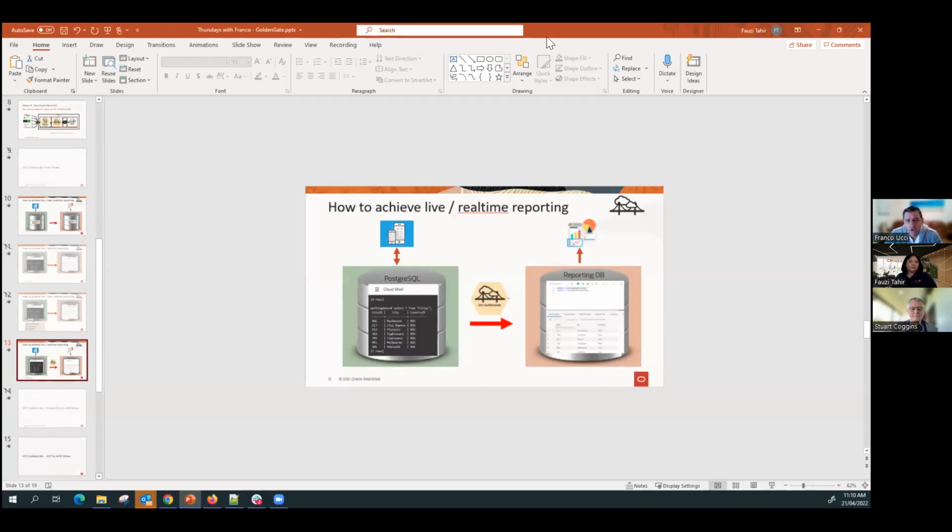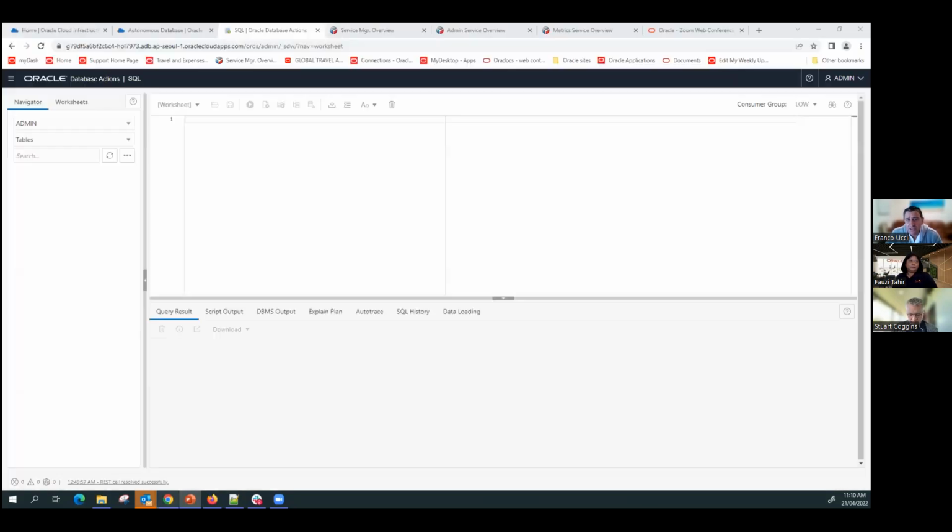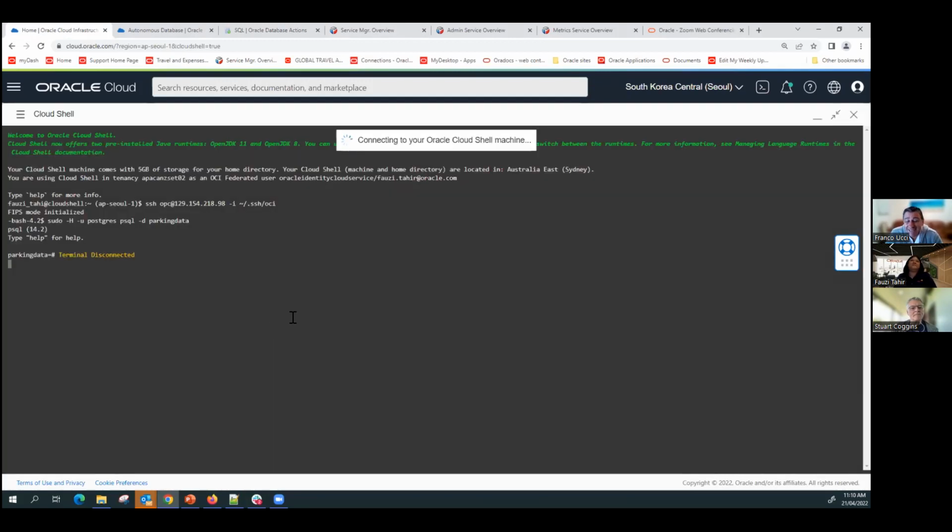So just to be clear, you're going to show us a source Postgres capability running on some sort of compute VM Postgres database. You're going to show some data in there. You're also going to show us an autonomous database running, and you're using the GoldenGate microservices marketplace image to actually keep the Postgres database in sync with the autonomous database. Absolutely, yes.